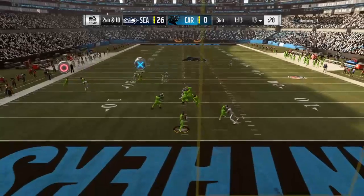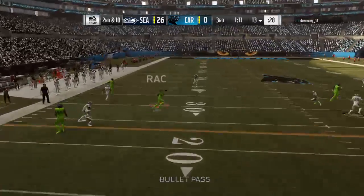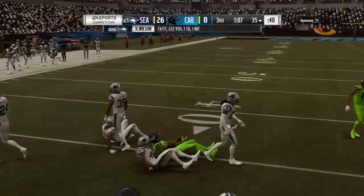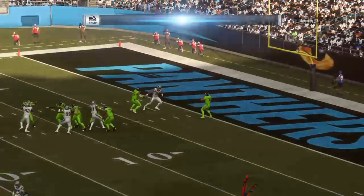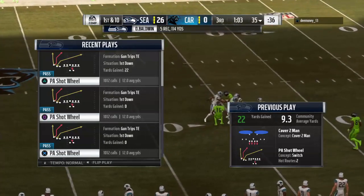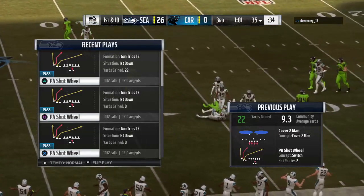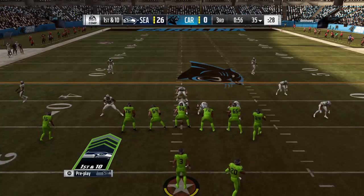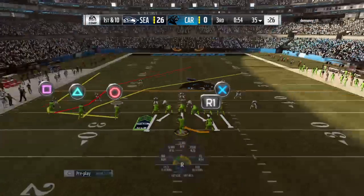2nd and 10. It's Wilson again. It's caught on the left side by Baldwin. And he'll be taken down, but they've got this one up to the 35-yard line. A good pickup there, a 22. Wilson now 6 for 6 since coming back out of the locker room. It's 1st and 10.